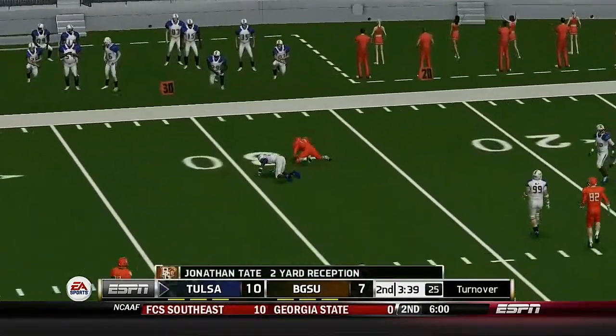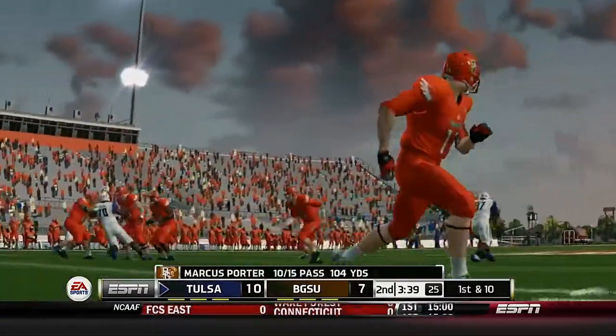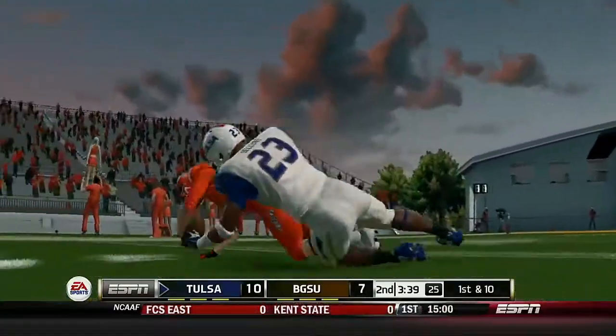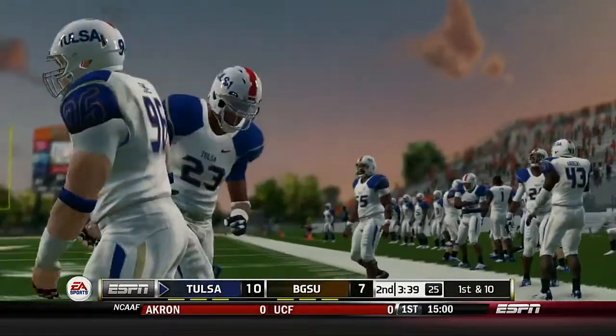Patriot. He caught it, but they're not going to get it. He's tackled immediately. Defense stiffens there and gives it back to their offense. That's a big-time stop here by the defense. I know we're only in week one, but this defense looks like they're in midseason form.